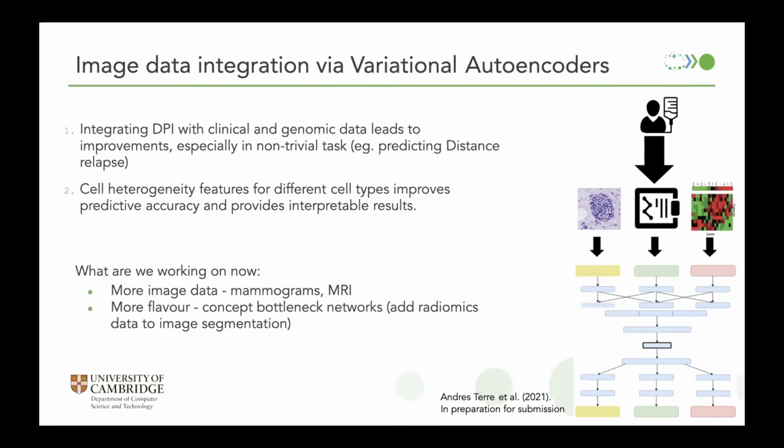And of course, we haven't stopped there. What we're working on now is trying to see whether we can include more image data, as well as trying to see whether we can improve this first step of image segmentation by resorting to other methods that we can use for better image segmentation when combining different data, such as radiomics data. Next slide, please.